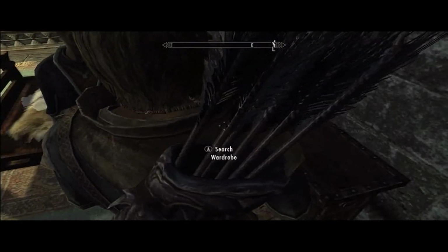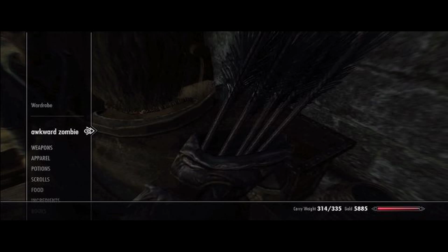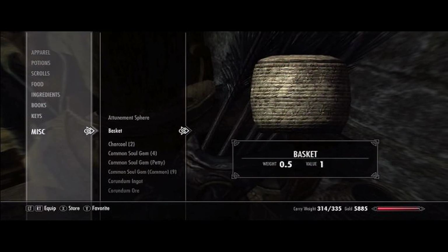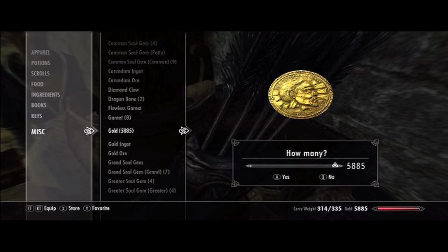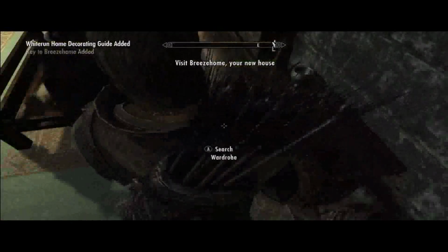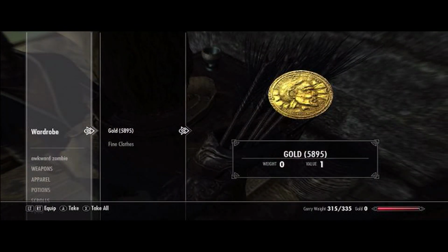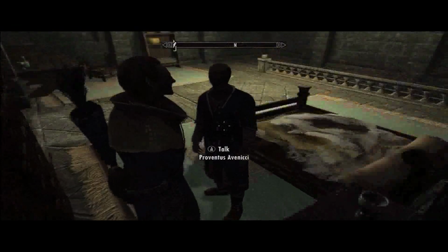As you're saying, "I'll take it," make sure you exit the chat and put the 5,000 gold that it will cost for the house into the wardrobe, chest, cupboard, whatever. Okay, so make sure you deposit that money into whatever. He'll then give you the key, and if you search again, all your gold will be in there. So there you go. You get the key, but you haven't actually paid for it.